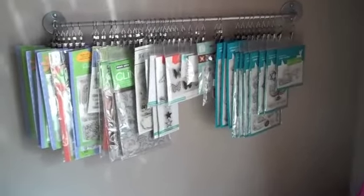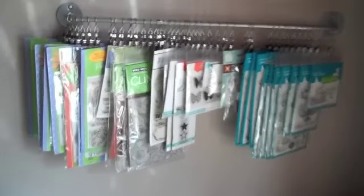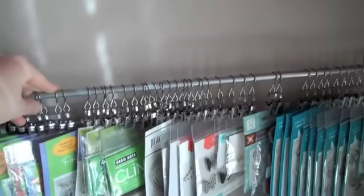In the corner here is the painting I'm working on for over my bed. So it's not very far, but it's a start. And then next to my desk is a rod that I got from IKEA. This is in the kitchen section, and then I got some clips that are supposed to hold up drapes, I think.